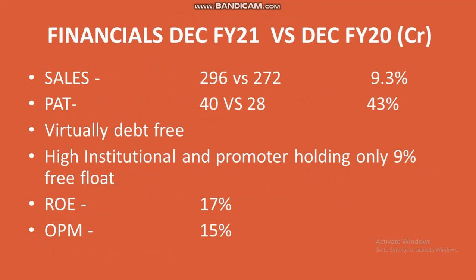If you look at the financials of the company, and this is the December quarter numbers, then sales went up by around 9%, but profits jumped by around 43% due to lower expenses, lower taxes, and a lot of operational efficiency that came through. It is a virtually debt free company. There's high institutional and promoter holding with 9% free float in it, which is an extremely big positive for the company. Return on equity is around 17% and margins are around 15%, which could improve going forward as we have seen that monsoons are much better. So going forward, I think things will get even better, and probably in the next 5 years, margins and ROEs would increase.